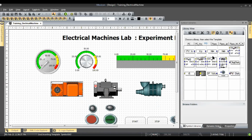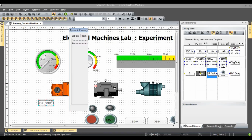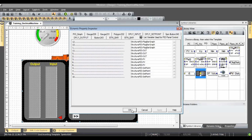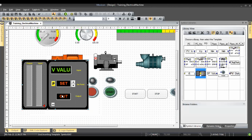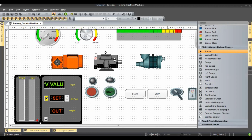Like PID controllers. In a PLC, you may use some set point values and some PID controllers. You have to connect all these variables to your PLC variable tags. So you can give the PID value also: what is the input, what is the set point value, what is the output value you are getting. All of this is possible with respect to your symbol and toolbox libraries.